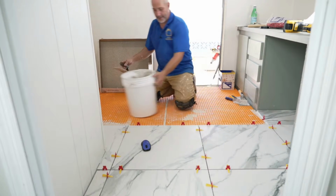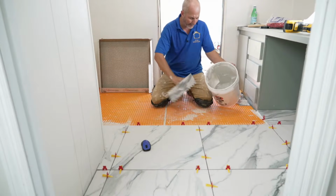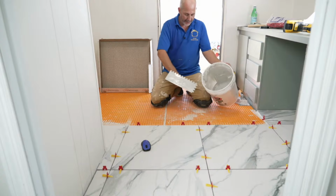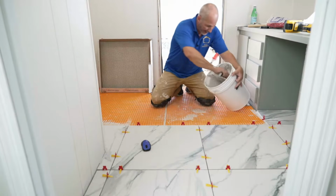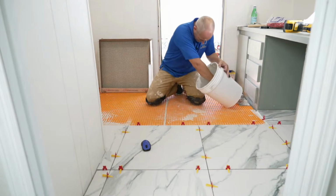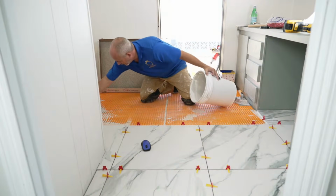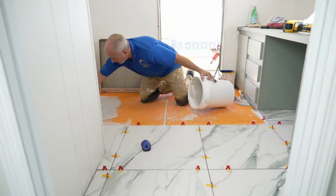My goodness. All right, now I still have thin set. Notice, it's been a while. I'm a little over an hour in. I probably shouldn't go any further with this product, but instead of throwing it out, this is one of the advantages. You can take the leftovers and just fill all your squares. Okay. Now, let's do the perimeter because you don't want to be kneeling in wet cement all day. It's hard on the knee pads.